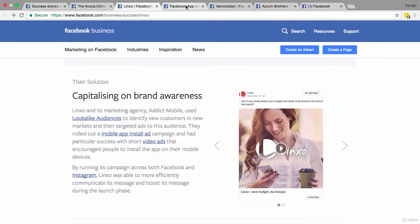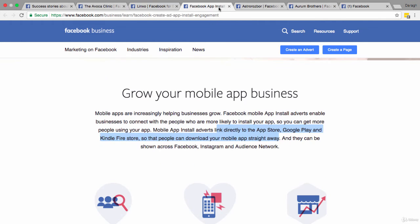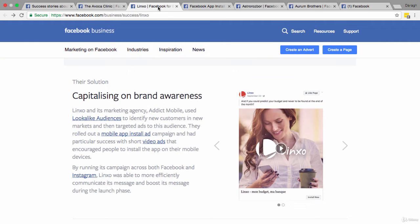And if we look at this, when you click on this install now button, what this does is link directly to the app store, Google Play, and Kindle Fire. So depending on your device, it'll send you to the right place to download it straight away. And again, it's just making it seamless, taking out those unnecessary steps, and that really helps advertisers.